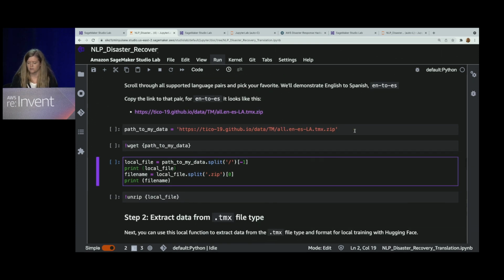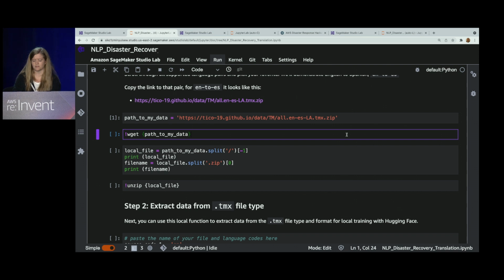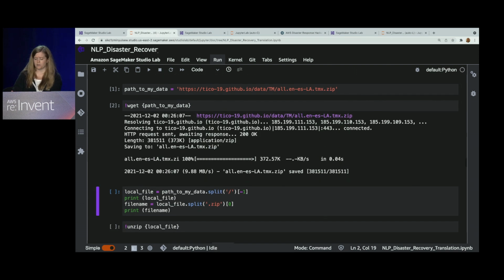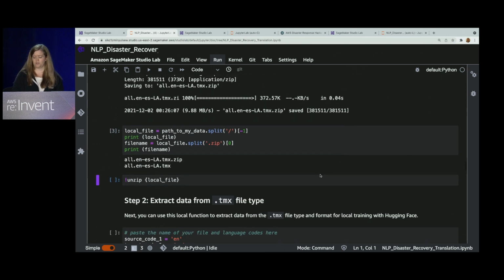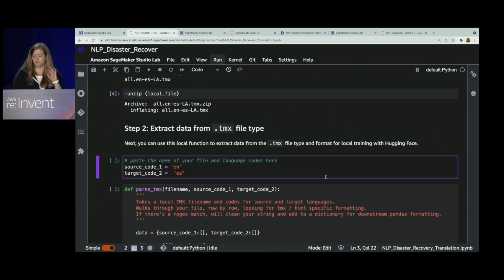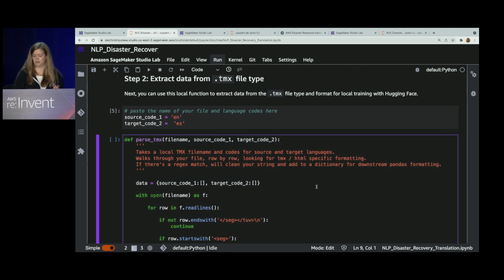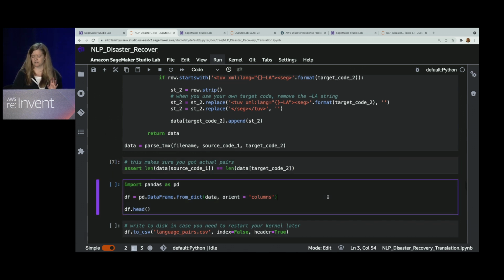All right, so now that we're restarted, we'll point to the dataset, and we're gonna copy this locally. So we've copied it from where it's been hosted to our Studio Lab environment, and then we'll just unzip this. So we've got our dataset locally. You can use the script I put together here just to parse this TMX file, and this just makes sure that it looks nice.